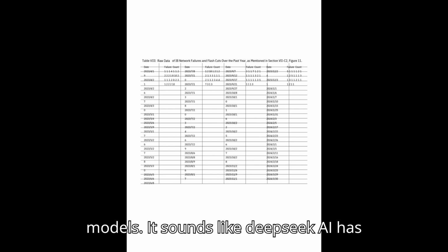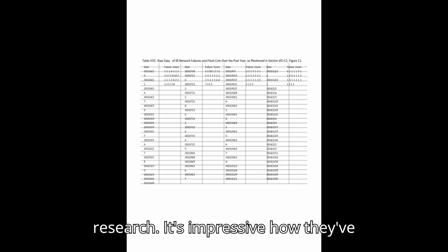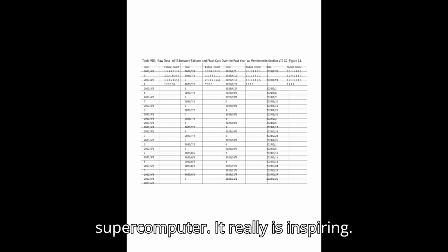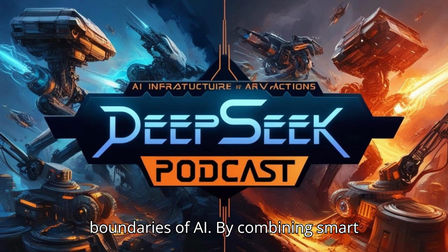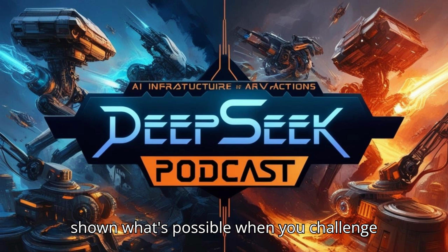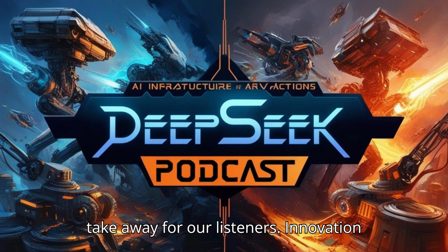It sounds like DeepSeek AI has created this complete ecosystem for AI research. It's impressive how they've addressed every aspect of building and using a powerful yet cost-effective supercomputer. It really is inspiring. Their work shows that you don't need unlimited resources to push the boundaries of AI. By combining smart engineering, innovative software, and meticulous attention to detail, they've shown what's possible when you challenge the status quo. I think that's a great takeaway for our listeners.